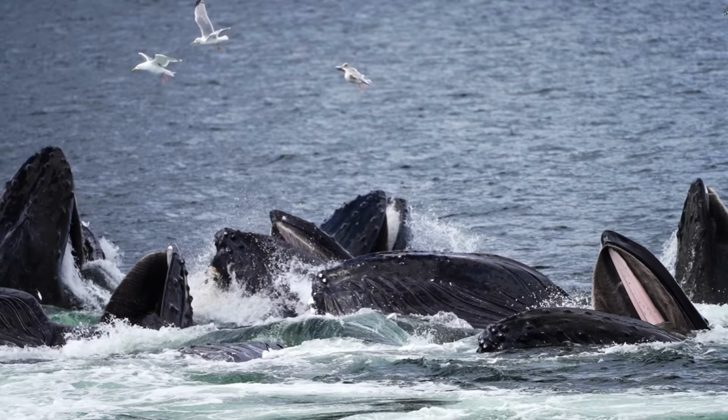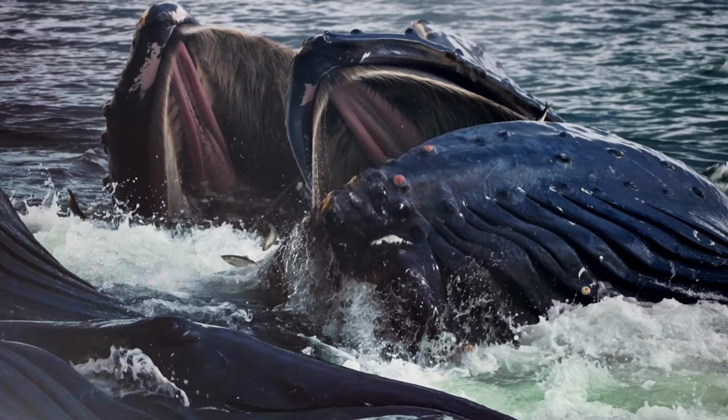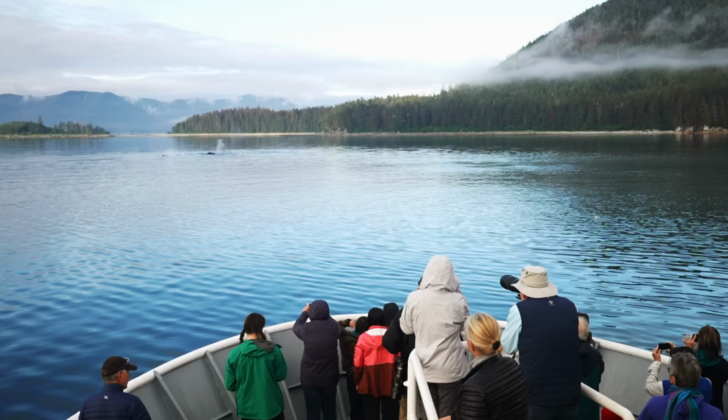This morning we got to enjoy one of the coolest wildlife experiences in the world, in my opinion. We got to experience humpback whales' cooperative bubble net feeding. Now what is that? They work as a group. This is a group of unrelated individuals. They gather here in Southeast Alaska every summer and they work together to eat herring.